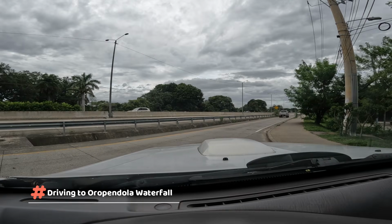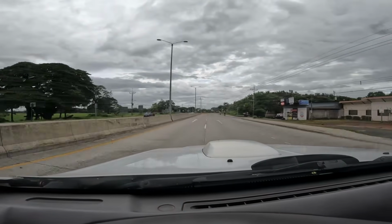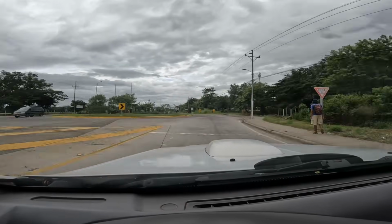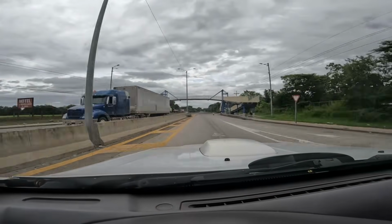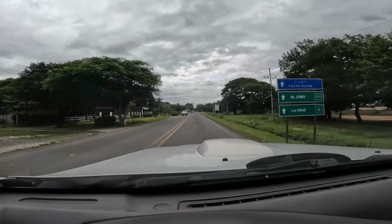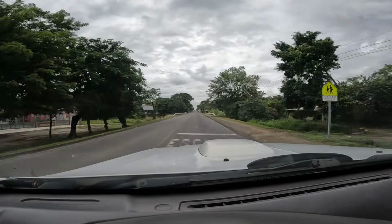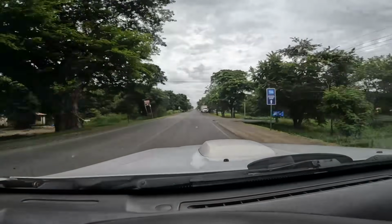In order for you to drive to Oropendola Waterfall, you have to drive through the city of Liberia, or Liberia, as you say in English. You're going to head north and take route number 1. That's how you will see it on Google Maps or Waze, the GPS. And then make a right heading towards Rincon de la Vieja National Park.